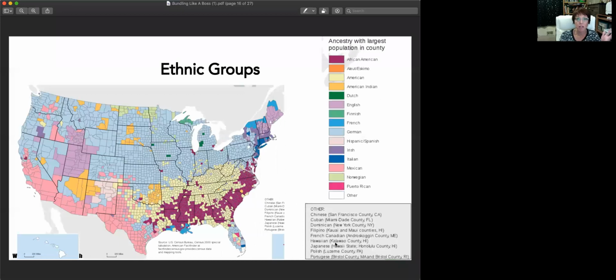Ethnic groups. We all have celebrations, whether you're Christian or Jewish or Muslim, or your heritage is from another country, or you're directly from another country. You are celebrating your holidays. We're celebrating our religious holidays, our ethnic holidays, our cultural holidays, just eating the foods and drinking the drinks of our native land and our culture. So these are all bundle opportunities.